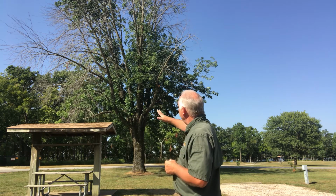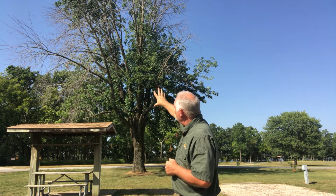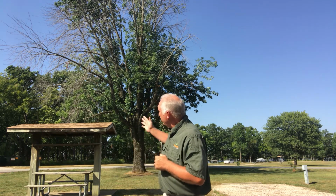If you see behind me, there's an ash tree here, and if you notice, a lot of those limbs are dead and dying on that tree, and this is exactly what we have seen over the last couple of years throughout this campground, as well as the Pittsburg campground. But it's really done more devastation on the Hermitage side due to a lot of ash trees being here and fewer trees overall. So as you see, that tree right there is likely going to have to be removed this next winter because by the time the next year rolls around, there's not going to be a tree there at all. It's going to die.